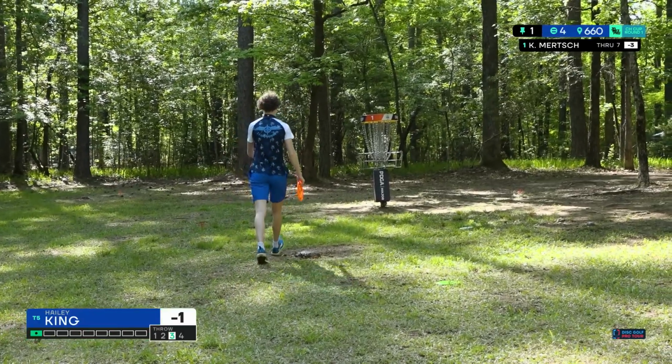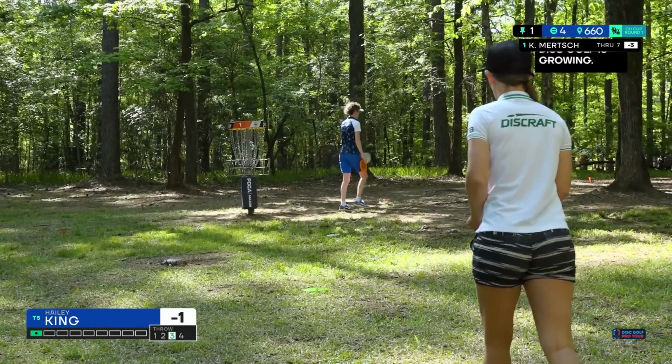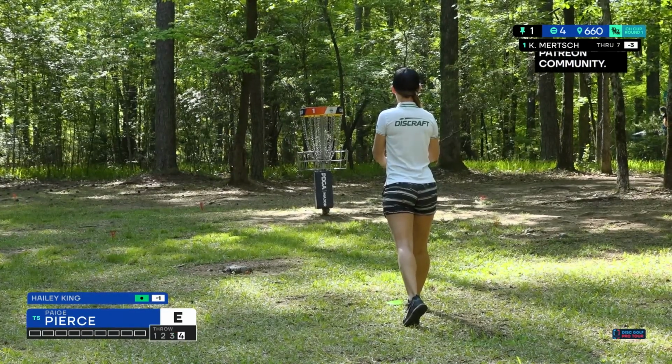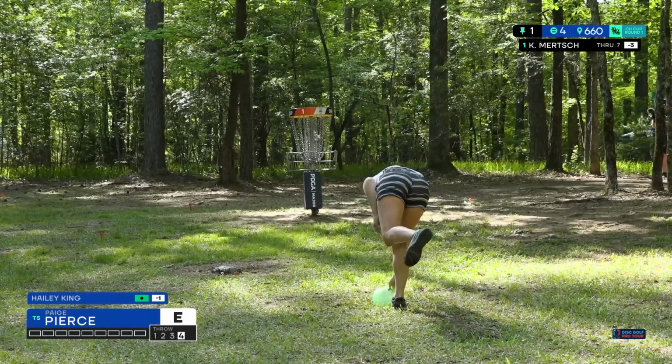Smooth birdie putt from Hailey. Making it look so easy. Only 9% birdies on the day. That's only 4 competitors.